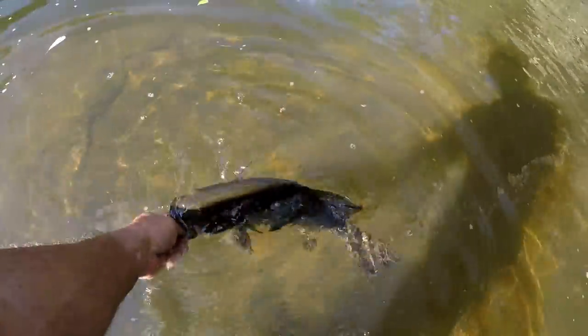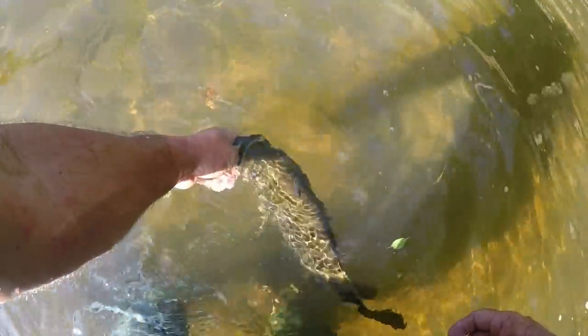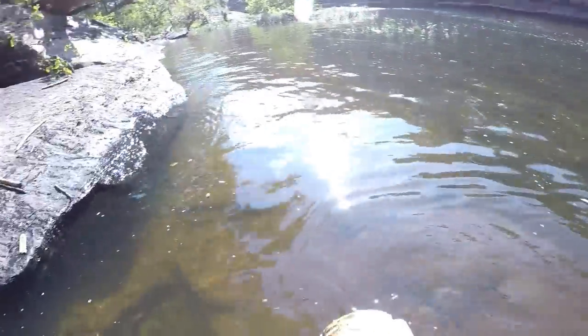I'm going to revive this fish, make sure she goes away like she came, because this is a unique fish. I can't tell you how unique. There she goes, unharmed.